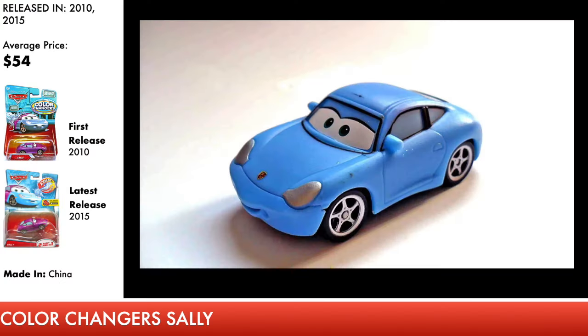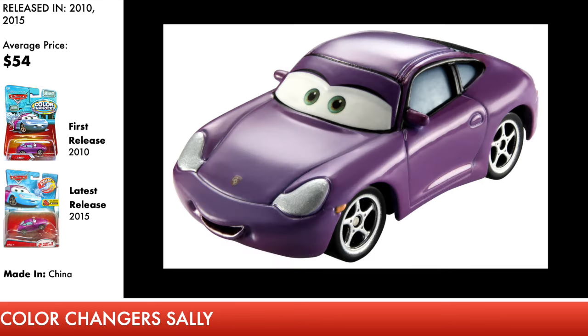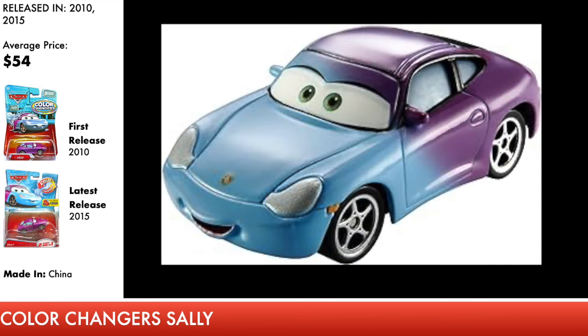The Color Changers line would also launch in 2010, special plastic cars that change color in water. Sally goes from blue in warm water to purple in cold water, and would be one of the harder to find 2010 releases, making her quite desirable when she was re-released in 2015.